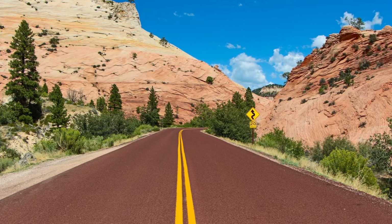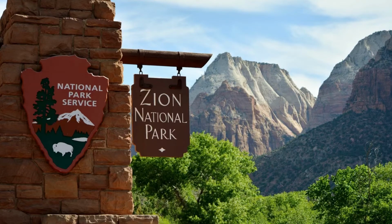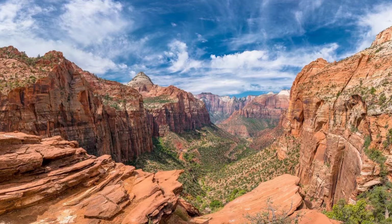The other most popular hike in Zion is Angel's Landing, and possibly the most dangerous. I personally have not done it, however I have read that it's fairly strenuous, but anyone in decent shape should be fine. The real kickers are the steep switchbacks and sheer drop-offs. If you have a fear of heights, it's not the hike in Zion for you.